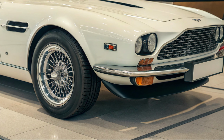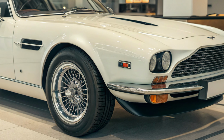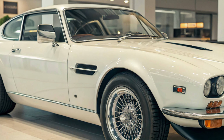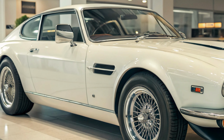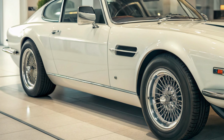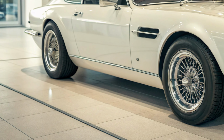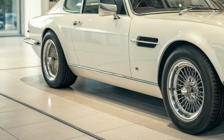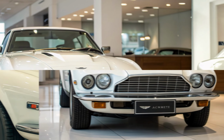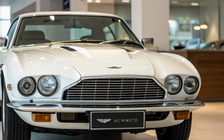At a glance, it looked like a refinement of the already beautiful DBS V8. Muscular, low-slung, and unmistakably potent. But underneath the familiar skin, the V8 Vantage packed enough firepower to make the Ferrari Daytona sweat. Powered by a 5.3-liter V8 engine breathing through high-performance carburetors, the Vantage produced an impressive 375 horsepower, though some estimates suggest it was closer to 400. This made it the fastest four-seater in the world at the time, capable of 0 to 60 miles per hour in just over 5 seconds, a supercar figure in an era when many sports cars were struggling to crack 7.